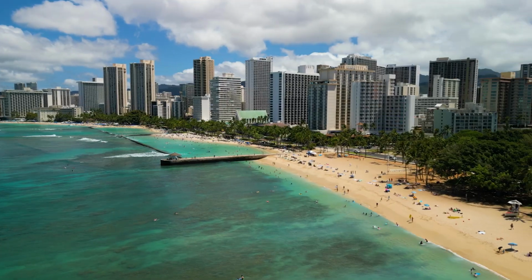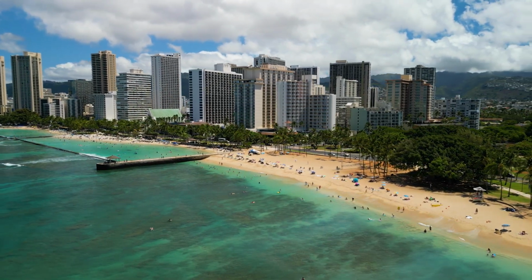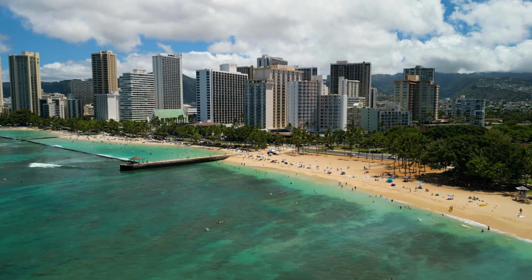This is a great area to live if you want to live in an area where there's a bunch of activities going on. There's surfing, there's sailing, there's diving, there's parasailing, there's just beach walking. There's so much stuff to do in Waikiki. And that's one of the main draws of living in this area, is there's something always to do.